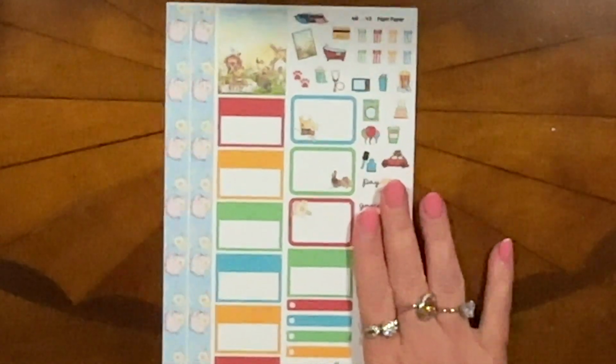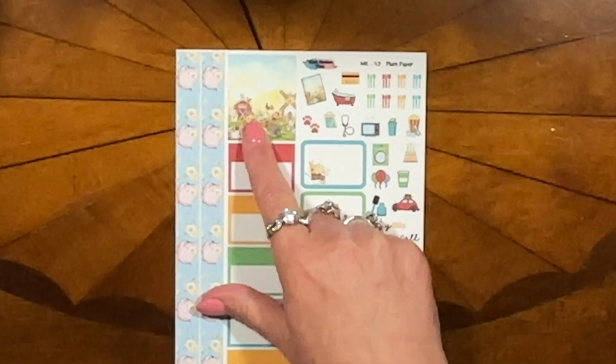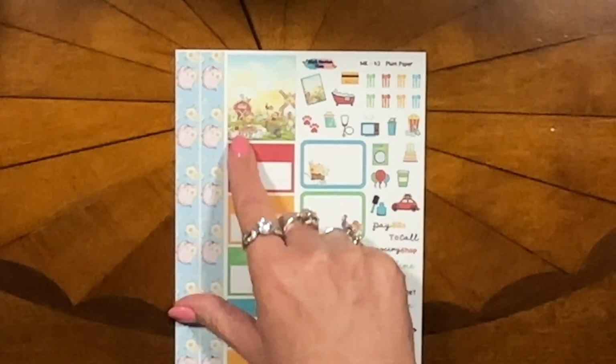So this will be your sampler sheet. You get this real pretty deco box here that shows the barn and the windmill and a bunch of little animals.